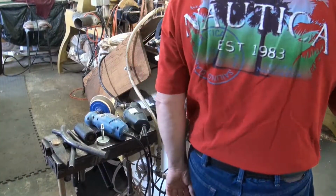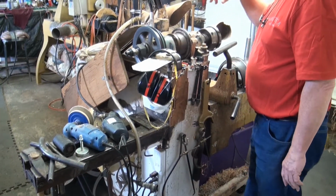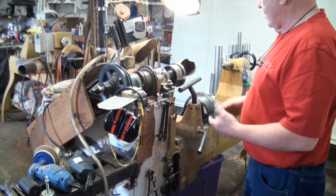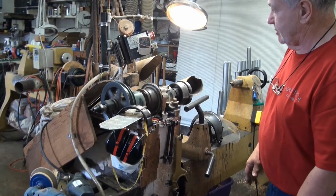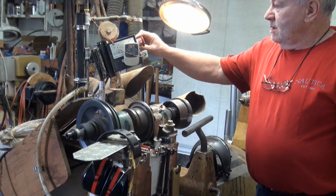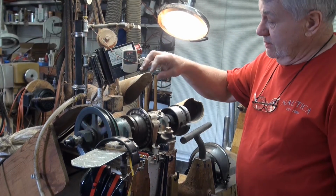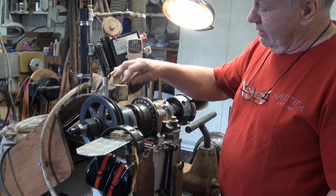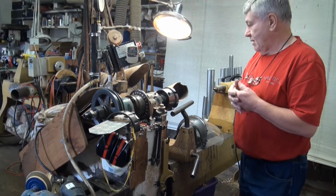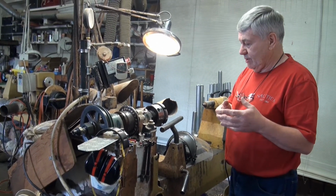It has all the features of a standard lathe. It has forward, reverse, like any lathe. Well, like the modern lathes do. It is variable speed. And I have a double set of pulleys here, so I have 2 speeds. So I can go from 40 up to about 2500, which I don't feel that I need anymore.